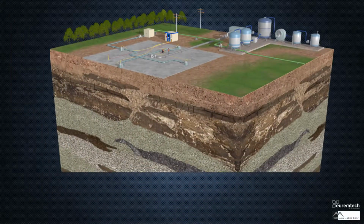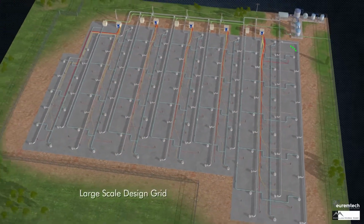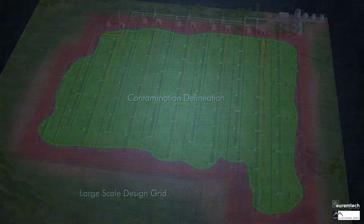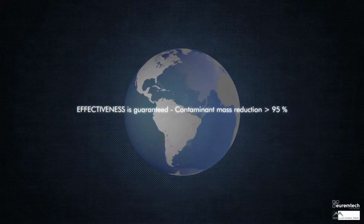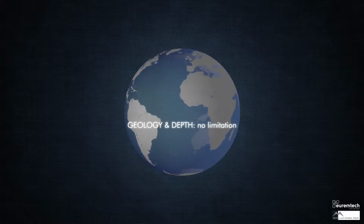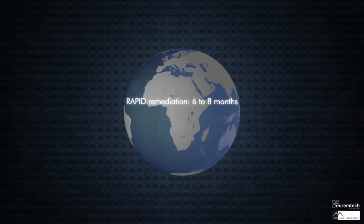No remediation project is too small or too big for our team. We have worked on the largest in-situ thermal remediation project in the world to small source zone reduction programs. Let the electrothermal dynamic stripping process, our ETDSP technology, be the technology of choice for your thermal remediation needs.